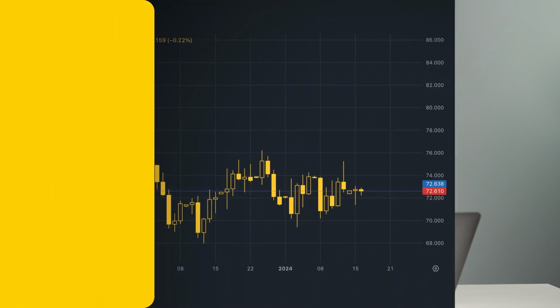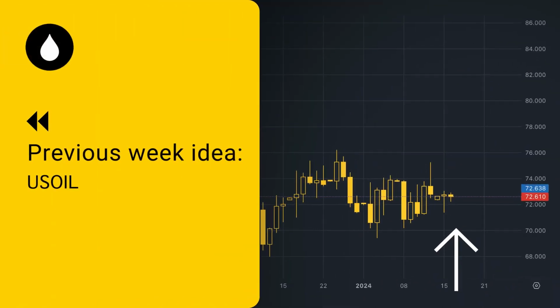Last week, the idea was a potential sell for American light oil from the area around $72.50, with a potential target around $68 to $70. The idea so far has not been triggered, but it's possible that it could still be valid since the price has moved sideways with decreasing momentum, so we'll be monitoring that over the next few weeks.